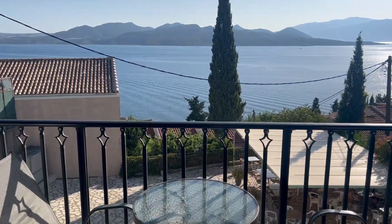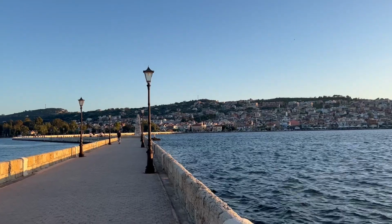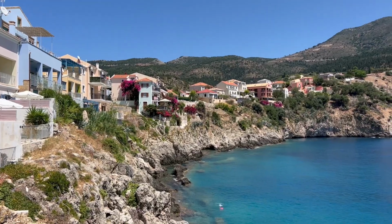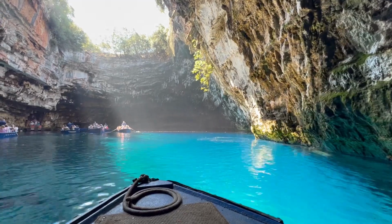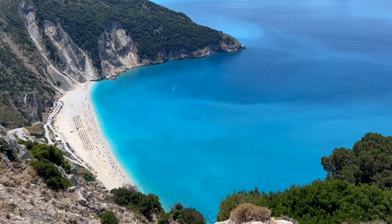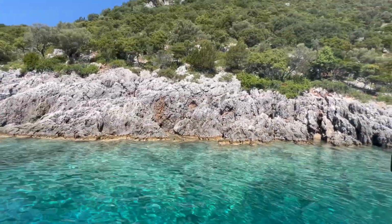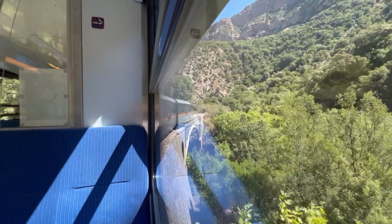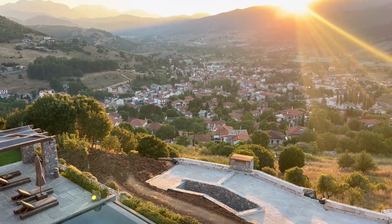The next day, we drove back to Vasiliki to take the ferry to Kefalonia. In the upcoming videos, I'm taking you along to Kefalonia, with its picturesque towns, an actual European cenote, and more of these amazing beaches and hidden bays. Ending the trip in the mountain town called Kalavrita, a hidden gem in the Peloponnese, surrounded by incredible nature and history.